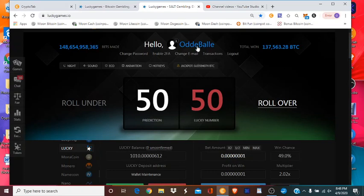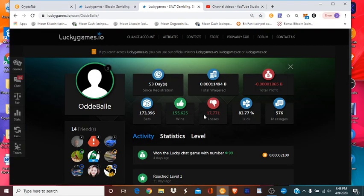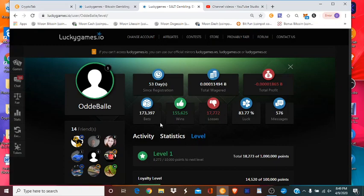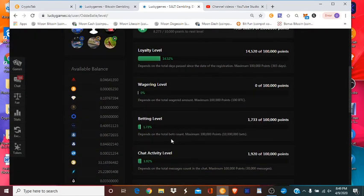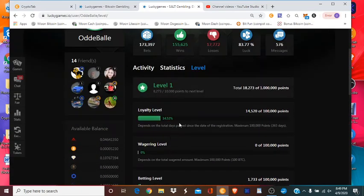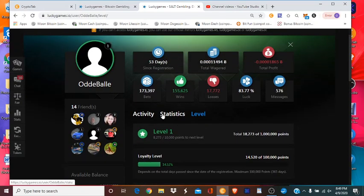Let me go into the leveling thing and show you how I'm doing with my portfolio. So I'm not doing, you know, amazing with it. Oh yeah, you can have friends here and send private messages and whatnot. I've been on for 53 days, which is good. So let me go ahead and go to level. So you get bonuses based on the leveling system. You get discounts in the store, you get to chat at level 1, and there's other things you get to do. You get to use the exchange at level 1, which is what I wanted. Different things like that you get. And you get better perks as you level up, okay?